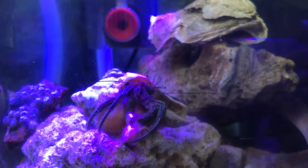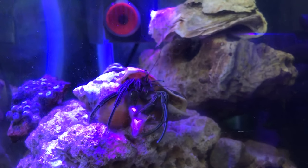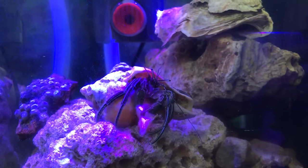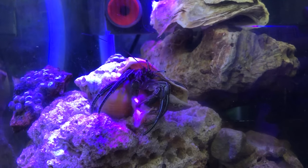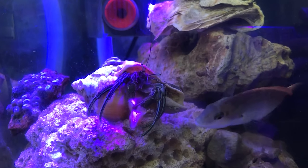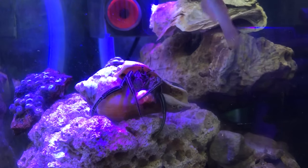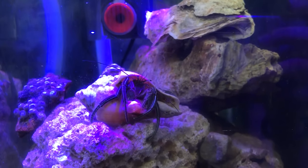Time passed and the dead body of the feeding fish softened after being soaked in water for a long time. The body of the dead feeding fish was easily torn into two parts by the hermit crab using its sharp claws. Finally, the blackear wrasse took a small bite of the meal after a few attempts and quickly swam away.